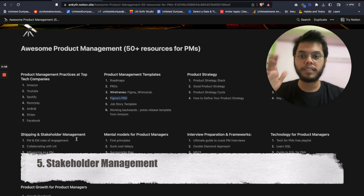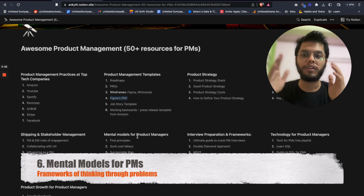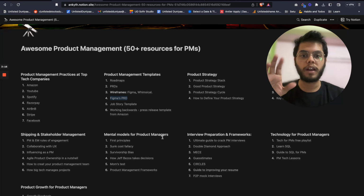Then you have shipping and stakeholder management, mental models. You have a lot of mental models that you use day to day as a product manager. You have first principles, sunk cost fallacy, survivorship bias. These are some things that we know about, but it would be worthwhile to dive deeper into each of these mental models and learn through examples, which this resource will help you do.